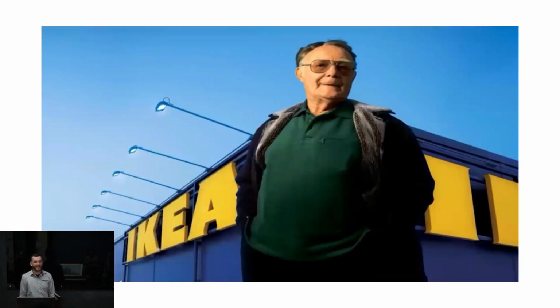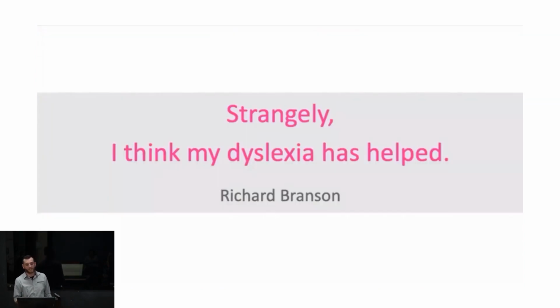This is the founder of IKEA. He was 16 years old when he started his first business. I forget his name off the top of my head because it's a long Swedish name. He started his business. He had to drop out of school. He was dyslexic, right? He built one of the world's largest corporations. Richard Branson, dyslexic. He was saying, strangely, I think my dyslexia has helped, right? Because he was able to focus on his strengths to make his business as successful as it is.